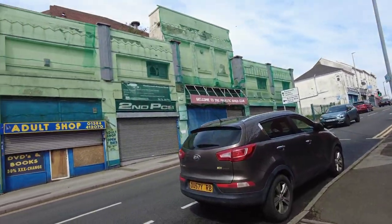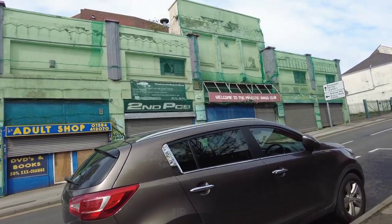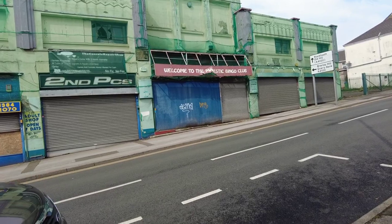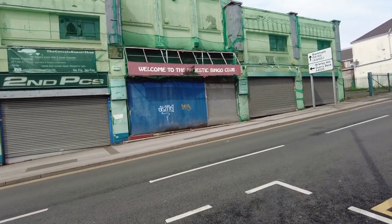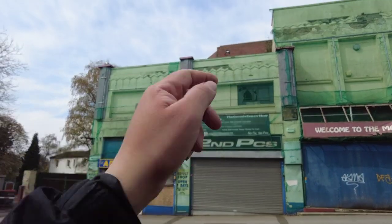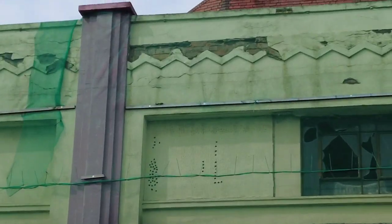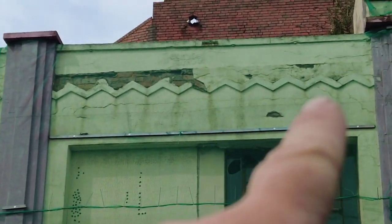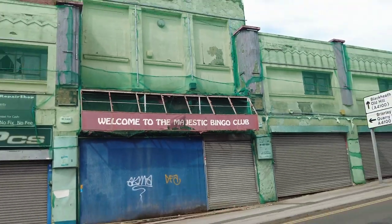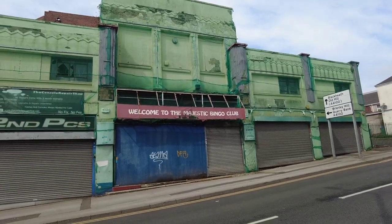So right, something really interesting that I've wanted to show you for quite a while is this in Cradley. It's actually called the Majestics. It actually used to be an old-fashioned cinema. Really old, you can just see all the style right the way at the top. If I zoom in to see it, all the old paintwork right the way at the top. But it's quite cool to see that it is even still remaining from the old days.